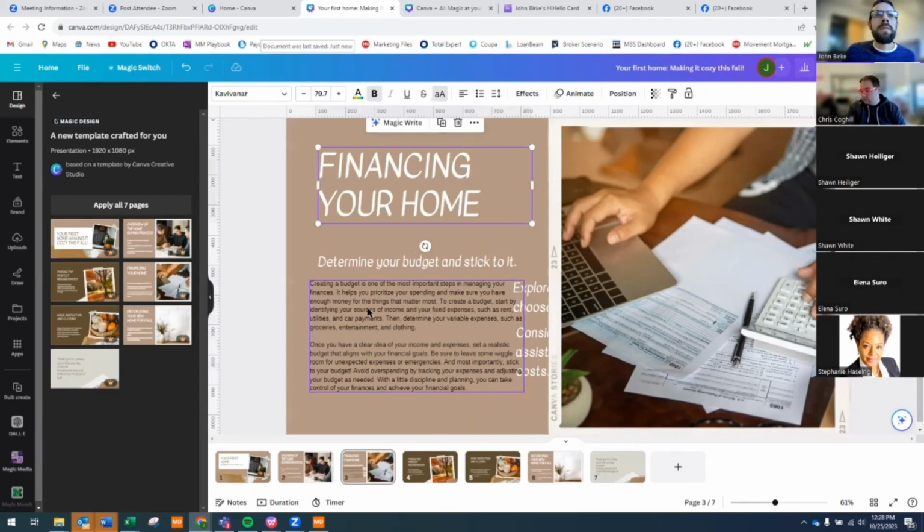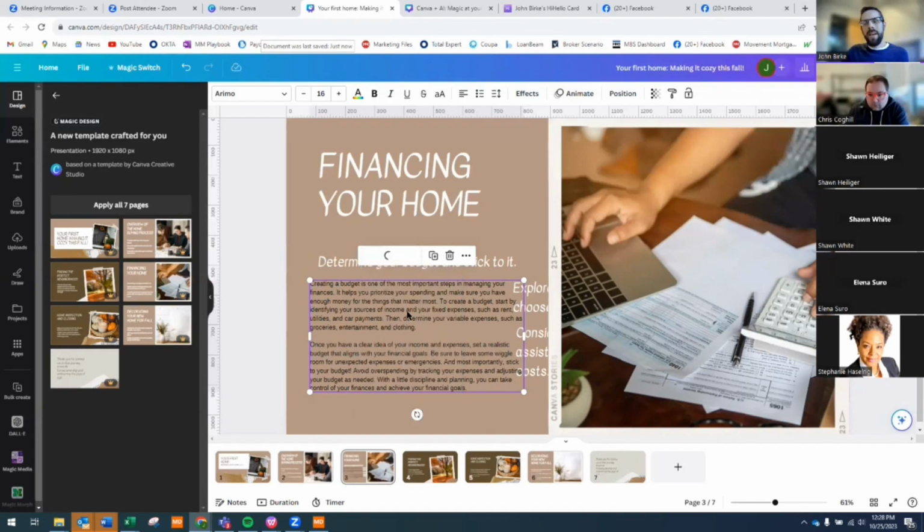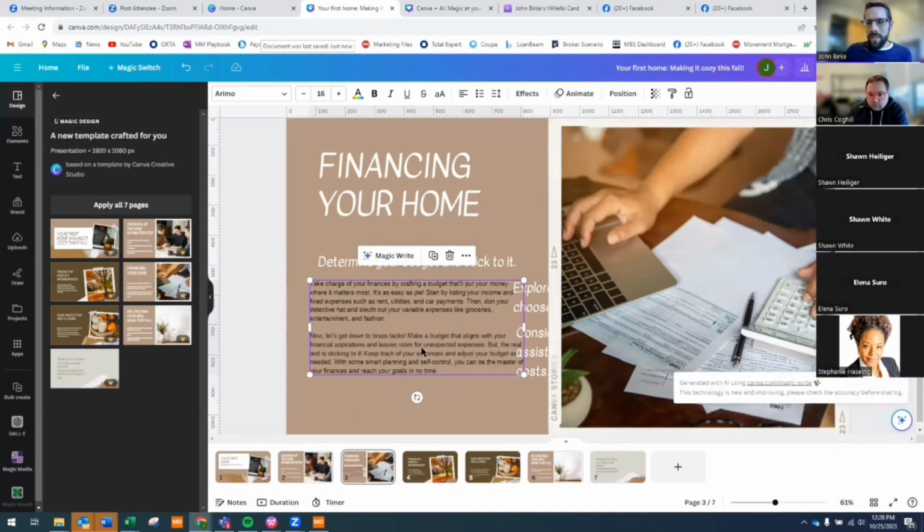It's not giving me the option. So let's rewrite it and give it a little bit different style. Let's try a little more fun, right? Previously, you would have to do some pretty heavy prompt engineering in order to tell, say, ChatGPT to change this to a different style of writing, right? You'd have to tell it, I want it to sound like this and this and this.